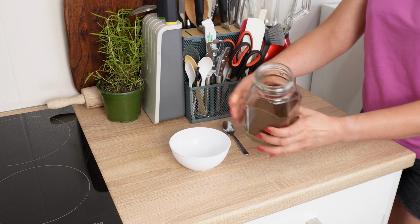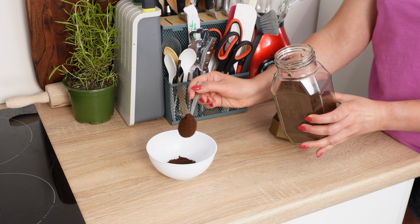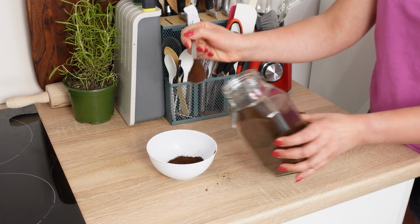Grab a bowl and some ground coffee. 3 tablespoons will be perfect. Coffee gives off a strong scent that repels insects, discouraging them from settling in cupboards or pantries.